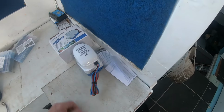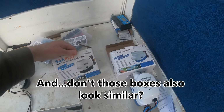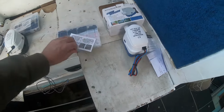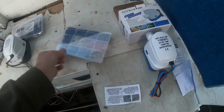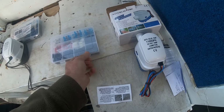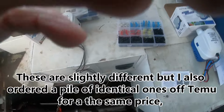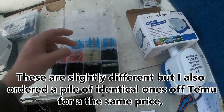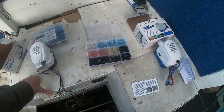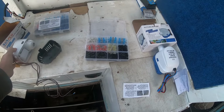So yeah, as you can see, pretty much identical. The other thing I picked up was some of these. Now, I purchased some for a little bit of wiring work the other day, and they were pretty much, I think, this size and this size for half a dozen or eight. I think it was something like $6 to $12, just off the top of my head by memory.